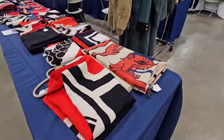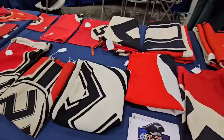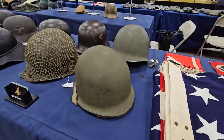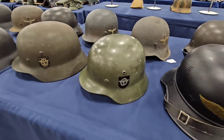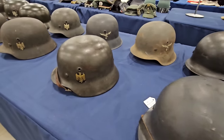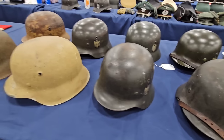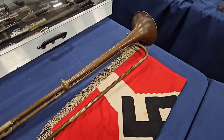Yeah, we're coming around here and we got a whole bunch of flags on the table. Got some pennants, podium banners. We got a real nice bunch of helmets here. Police helmet, another one, a bunch of Luftwaffe ones, armies, and here's a bugle with the flag on it. That's really nice.